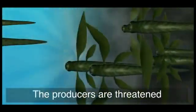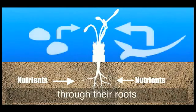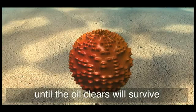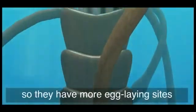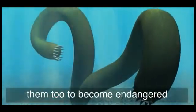The producers are threatened. Meanwhile, the primary consumers still absorb nutrients through their roots, but they have no source of energy. Only the ones who can survive on seeds alone until the oil clears will survive. They are in danger. The secondary consumers will increase at first because their prey is dying, and they have more egg-laying sites, but soon the lack of prey will cause them to become endangered.